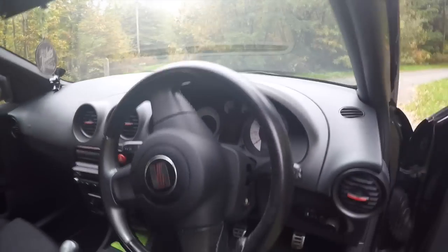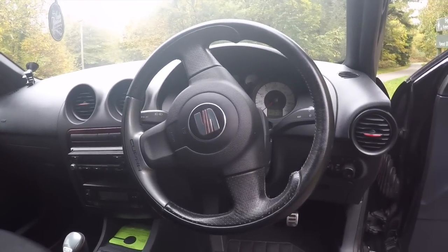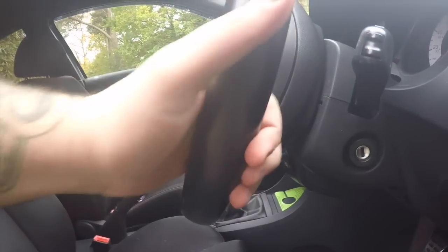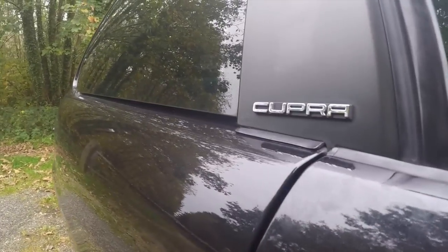White gauges. I like the steering wheel. I think it looks smart. And around the back of the steering wheel, it's not circular, it's sort of flat, so you can hold on to it, which is quite nice. So overall, a nice little car.